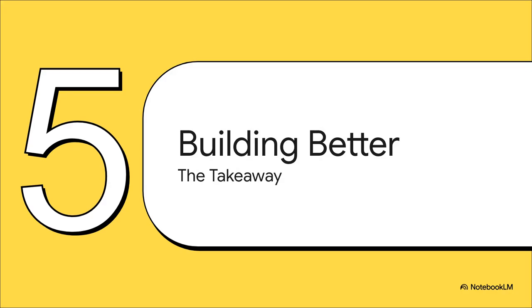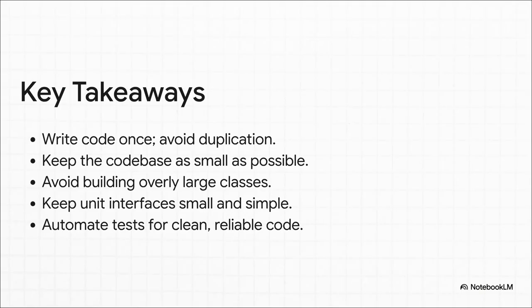Okay, so what's the big takeaway here? What does this all mean for those of us actually trying to build better software? What's great is that the paper boils this all down into some really practical, actionable advice, and it all stems directly from what the model measures. Keep things simple. Don't repeat yourself. Keep your classes and interfaces small. And this one's huge: automate your testing. These aren't just nice ideas. They're concrete steps to improve your metrics and slash those long-term maintenance costs.